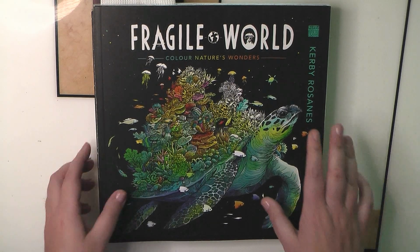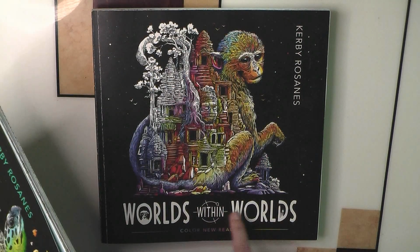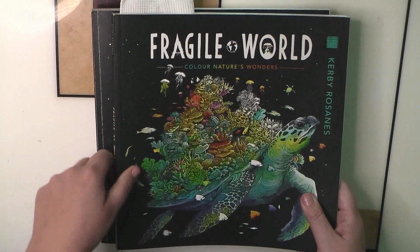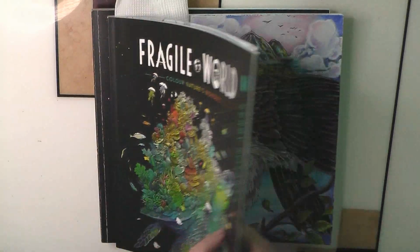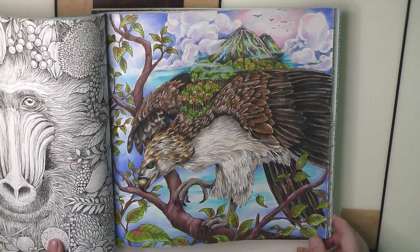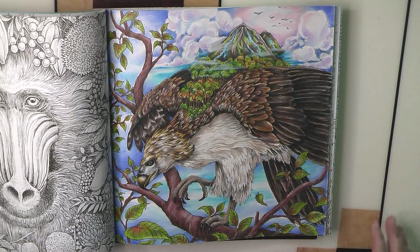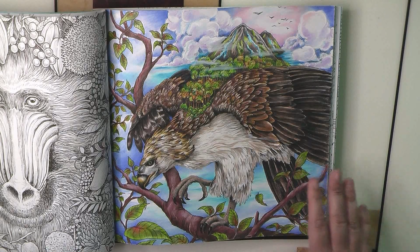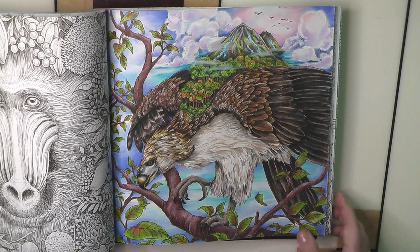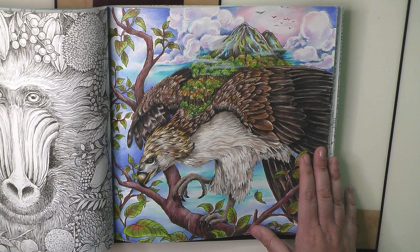In February I colored in Fragile World and I colored in Worlds Within Worlds. In Fragile World I selected a beautiful Philippine eagle. You know that I love to color birds. Somehow for me they are easy to color compared to animals, so feathers for me are less complicated compared to fur. Here, as usual, I used my Faber-Castell Polychromos. I am so happy with the paper in this book because it takes watercolor and it takes pencils quite well.